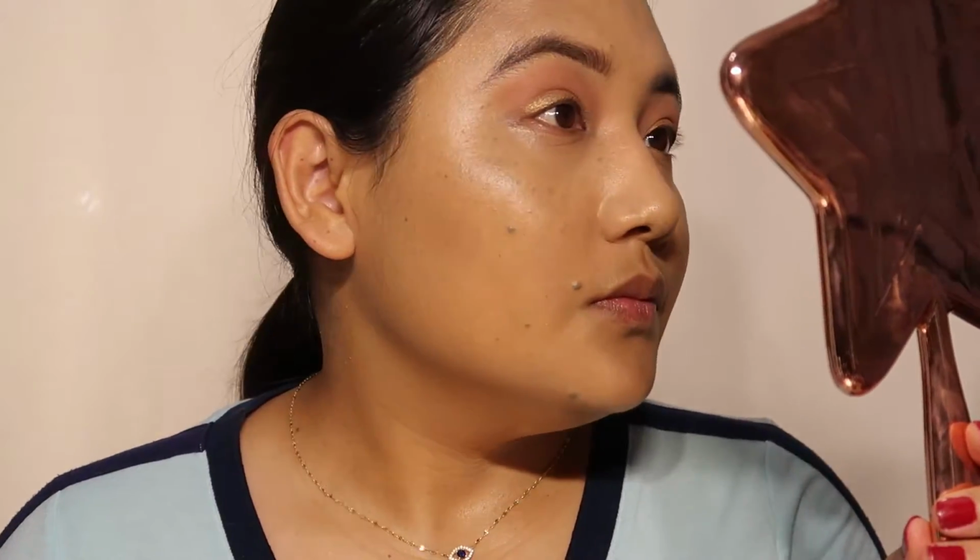Okay, so this is a weird thing. The one I applied with my finger remained yellow gold. The one I sprayed water on and applied with my brush is a little bit orange. So we just learned a very interesting fact about this eyeshadow. Okay, legit yellow and orange. I'm gonna fix the eyeshadow.